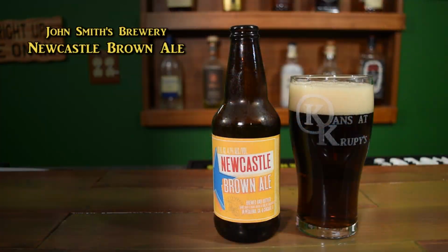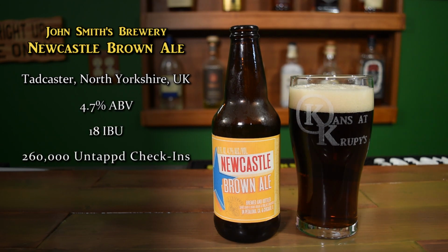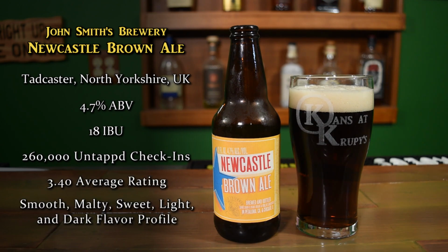Our first beer of the day is the Newcastle Brown Ale. This is from John Smith's Brewery in Tadcaster, North Yorkshire, England. This has a 4.7% alcohol by volume with 18 IBUs. Out of 260,000 check-ins, it has a 3.4 rating. The flavor profile is smooth, malty, sweet, light, and dark.